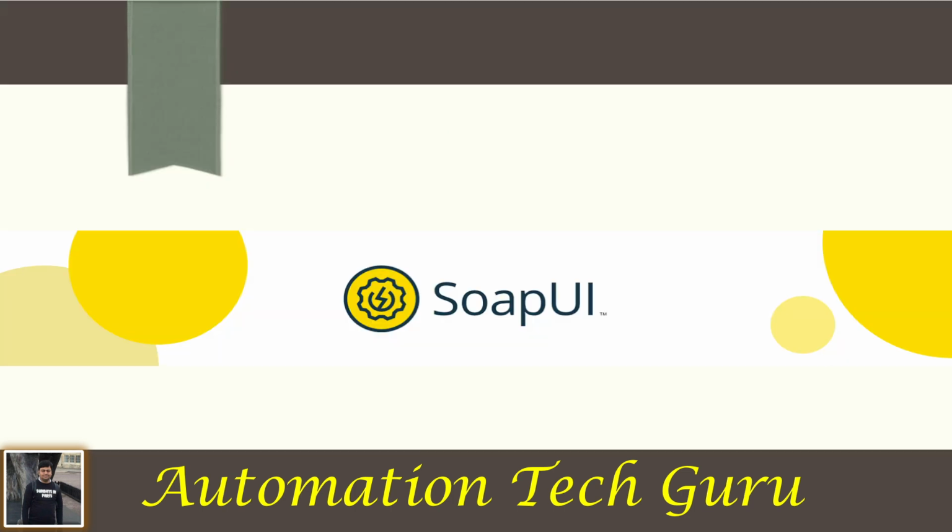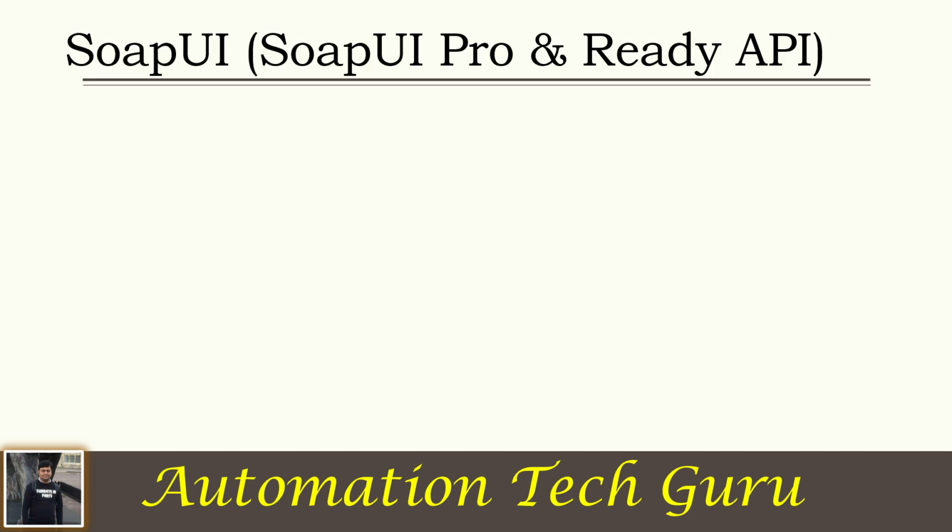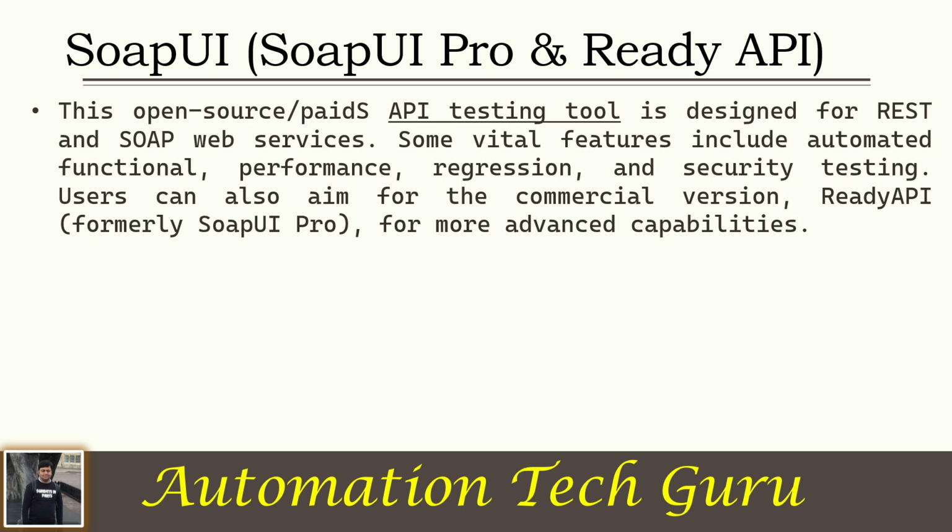postman.com. Next is SoapUI. SoapUI, or you can say SoapUI Pro or ReadyAPI, these are all the same SmartBear software. This open source or paid API testing tool is designed for REST and SOAP web services. Some vital features include automated functional, performance, regression, and security testing. Users can also opt for the commercial version, ReadyAPI, formerly SoapUI Pro, which I have mentioned in the heading, for more advanced capability.